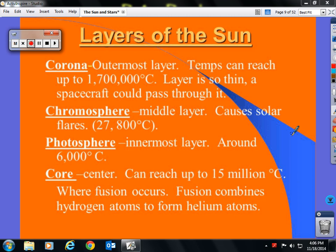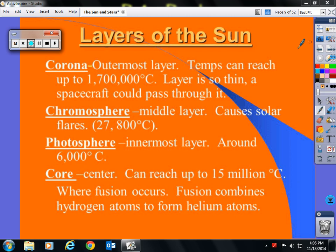The corona is actually like the rays, the outermost layer, and it's very hot. It's also very thin. It says a spacecraft could pass through it because of how thin it is.